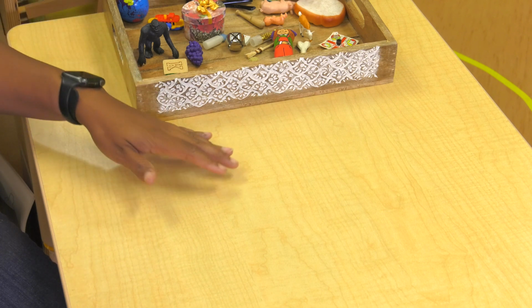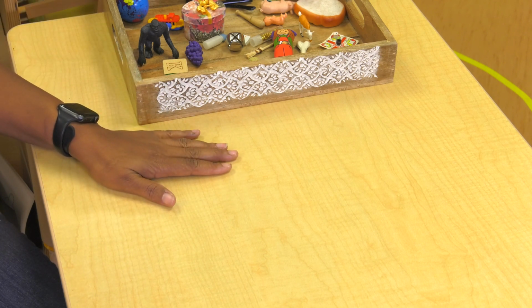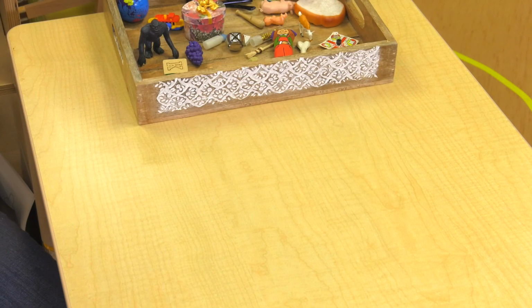All right, friends. Today, for our letter G work, we are going to sort items. I have lots of items in here. And so you're gonna help me to decide if the items in our basket here begin with the G sound or not. So we're gonna make a pile of things that begin with the G sound and things that do not begin with the G sound. Can you help me do that?